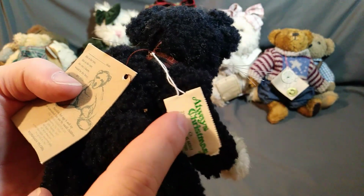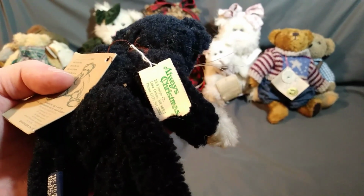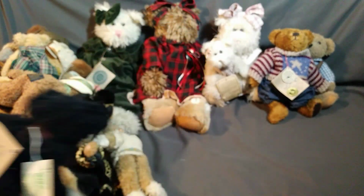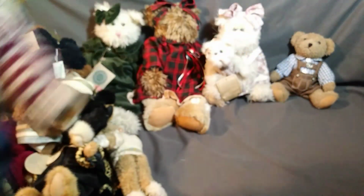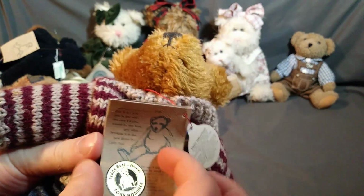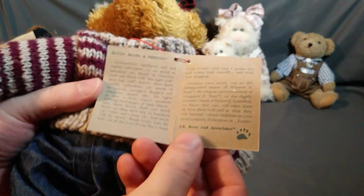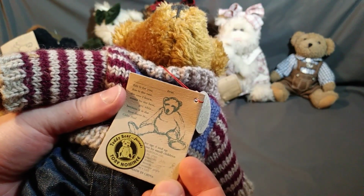I've actually been to this shop, Always Christmas. It's a nice little place. They have donuts and cider there. Around that area anyway. They have a carousel, well, not a carousel, what do they call that? It's like a pavilion, and yes, there's a carousel inside the pavilion. Guess I had it right.